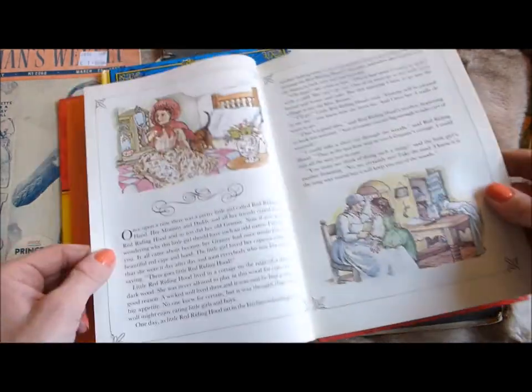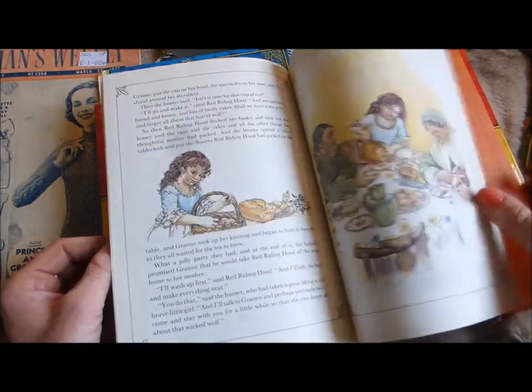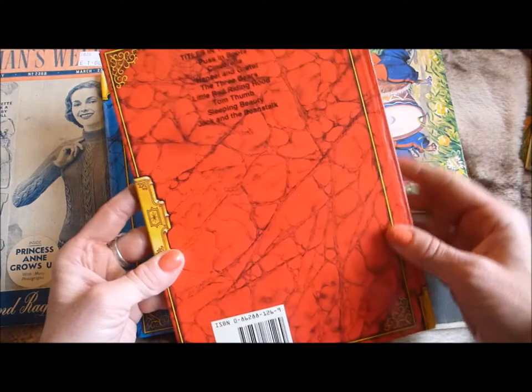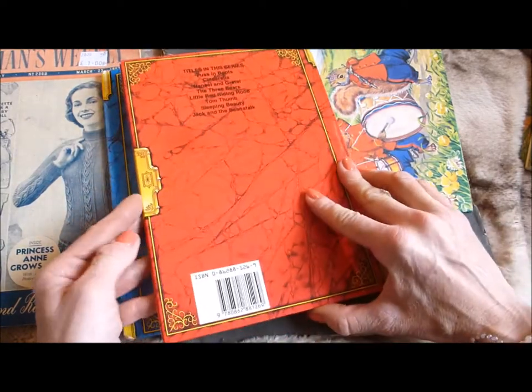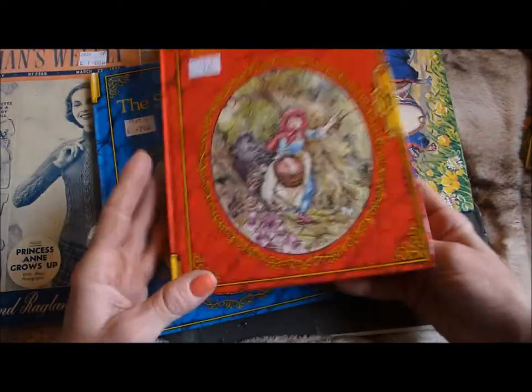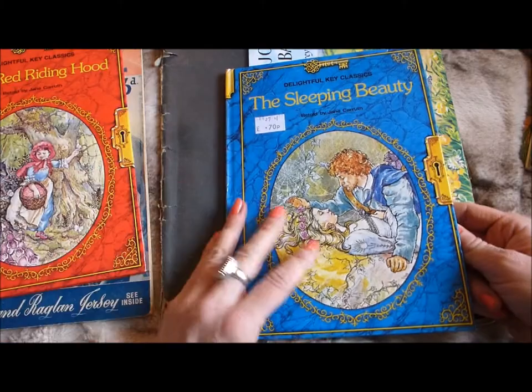But this is Little Red Riding Hood. Such pretty pages in these books. I'd never heard of them before, but they're delightful Ladybird classics. And I did see a date on them somewhere, 1979. So not wildly old, but old enough. So that's Little Red Riding Hood.